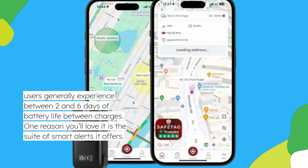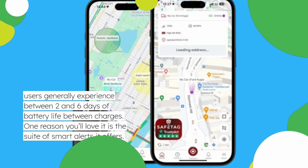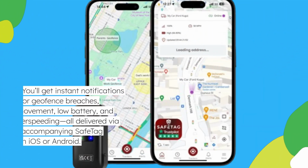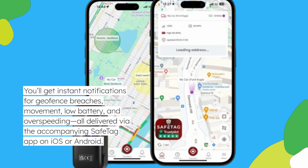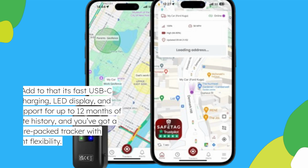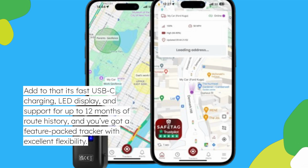One reason you'll love it is the suite of smart alerts it offers. You'll get instant notifications for geofence breaches, movement, low battery, and overspeeding, all delivered via the accompanying SafeTag app on iOS or Android. Add to that its fast USB-C charging, LED display, and support for up to 12 months of route history, and you've got a feature-packed tracker with excellent flexibility.